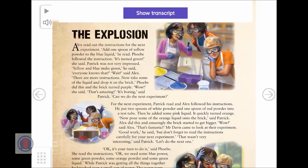It quickly turned orange. Now, pour some of the orange liquid onto the brick, said Patrick. Alex did this, and amazingly, the brick started to get bigger. Wow, said Alex. That's fantastic. Mr. Davis came to look at their experiment. Good work! he said. But don't forget to read the instructions carefully for your next experiment. That wasn't very interesting, said Patrick. Let's do the next one.